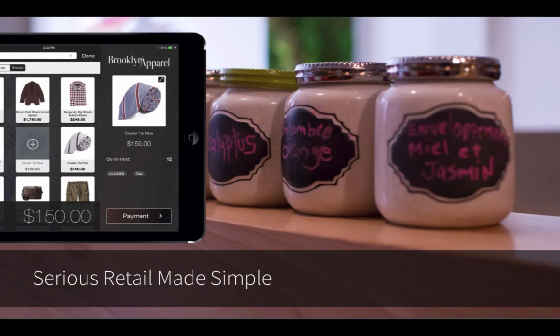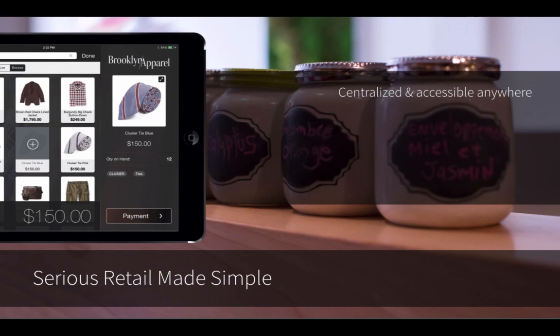Let's talk a little bit about the system itself. Lightspeed Retail offers centralized customers, vendors, items, and so on, so your entire database is accessible anywhere. Whether you have a single shop or multi-shop location, any of these locations can access the information at any time.